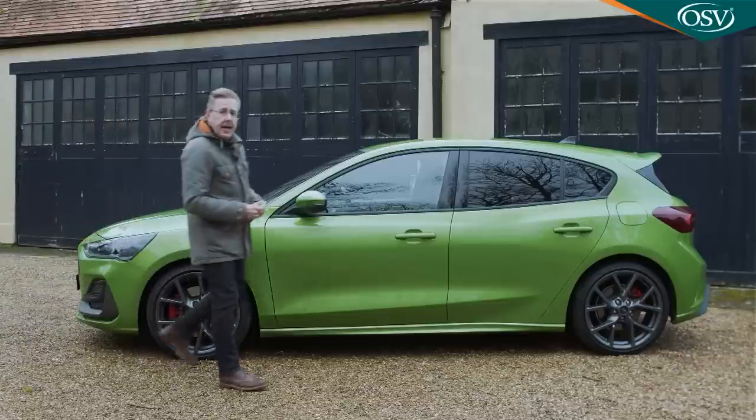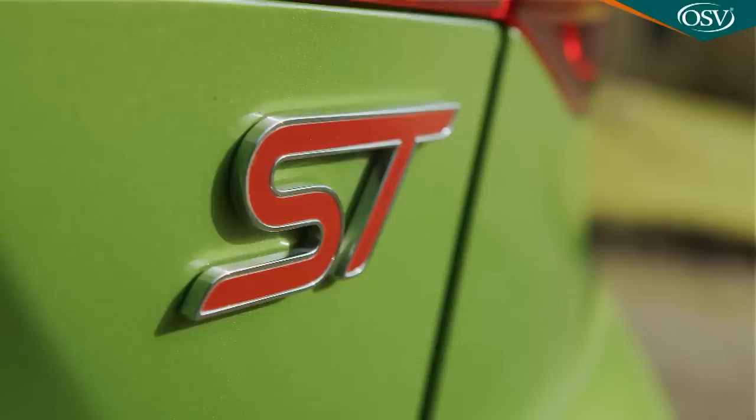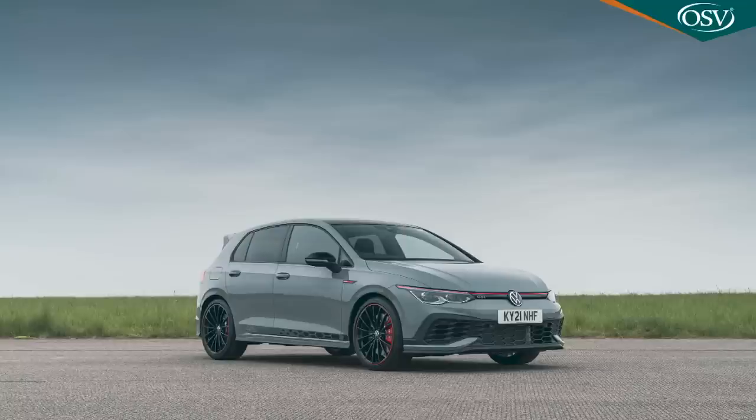Time for a bit more detail on that value proposition. Now, the Focus ST is no longer the most affordable car in its segment. For real value here, you'd need to turn to the Hyundai i30N, which also offers 280 PS, but at the time of this test, costs from just over £35,000. That's about the same price as a Skoda Octavia VRS, but that car has quite a power deficit to this Ford, with a 2-litre TSI engine putting out 245 PS, the same power plant as you'd find in a Volkswagen Golf GTI, which, hardly coincidentally, costs virtually the same as a Focus ST.